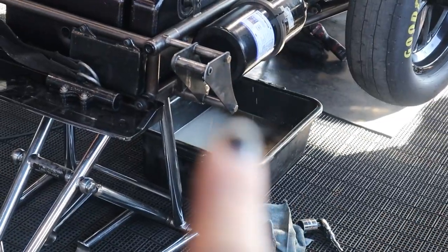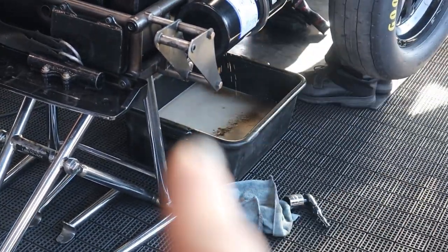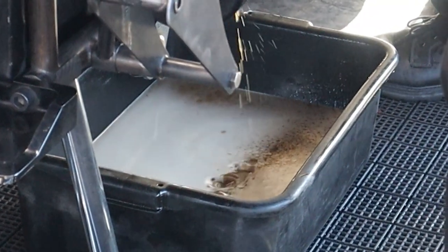So that is how much the oil has broken down from just the burnout and run. Wow, that is insane. I would cry if my burnout oil looked like that after.